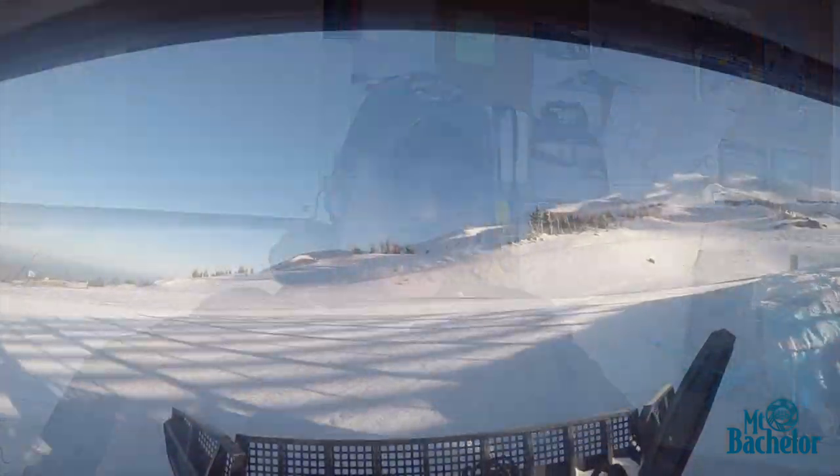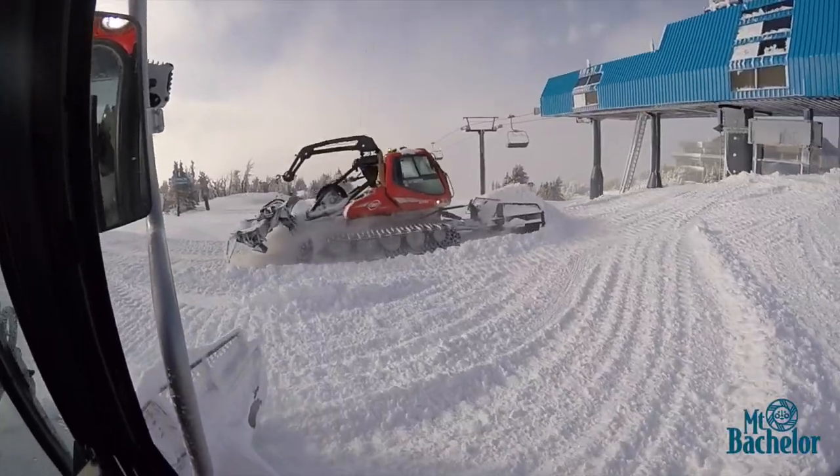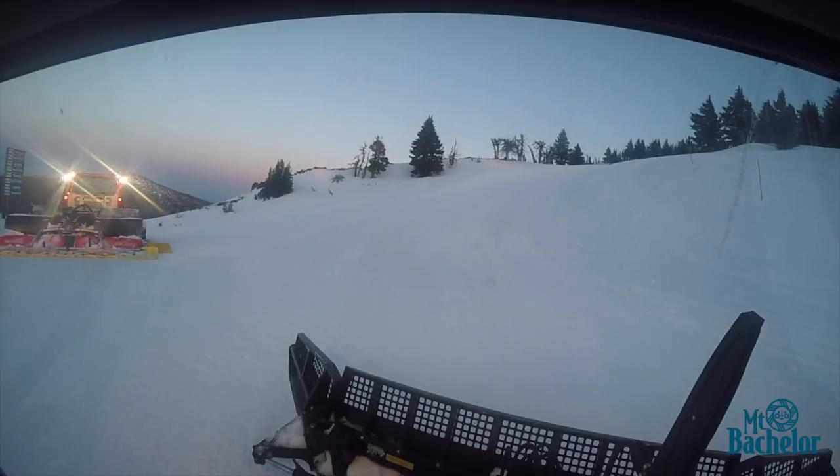I'm Ryan Gage. I'm the equipment operations manager here at Mount Bachelor. So I oversee all the alpine and Nordic grooming, all the snow making, and all the snow removal. We are pretty much a 24 hours a day, 7 days a week operation. We run a swing shift for grooming and then a graveyard for grooming again.